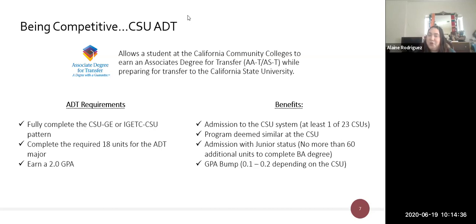Let's say you apply to 4 of your top CSUs. Generally, you'll get accepted to at least one of those schools. But again, I've never worked with another student where they weren't accepted to any of the top schools that they applied to.